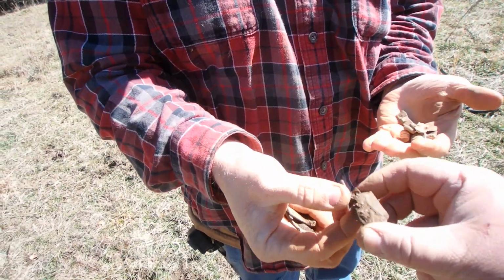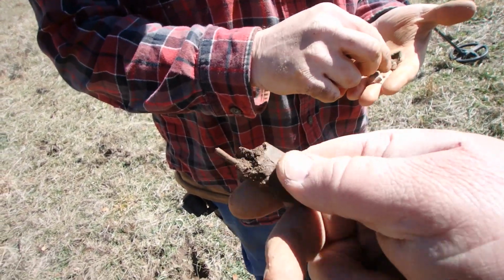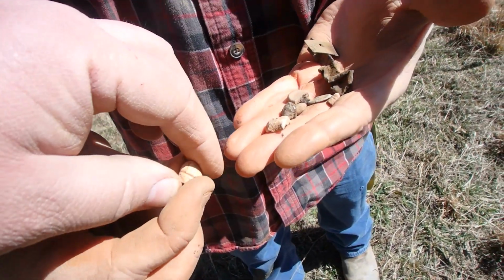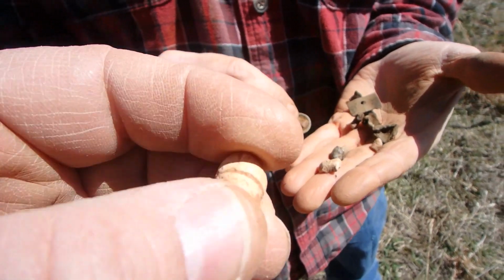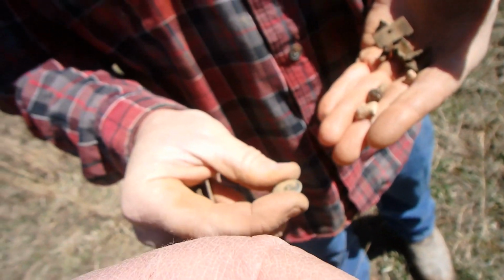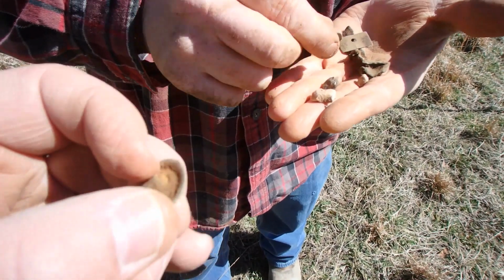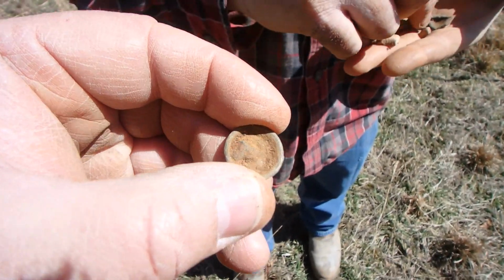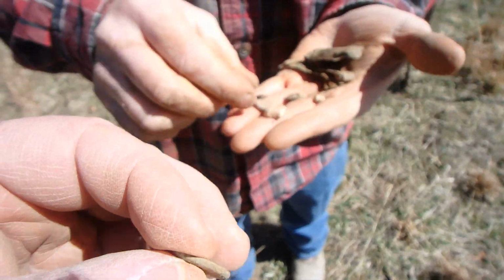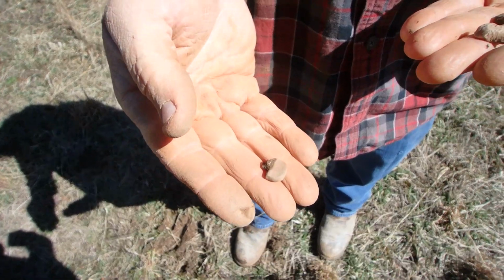Old lantern. Yeah, it's just folded up. I think that's a 2-ringer. There's another ring on the bottom of it. It may not be, but I don't know. It's got 2 rings on it. Button. I have no idea what these are. Banjo key. So it looks like. I bet it is.